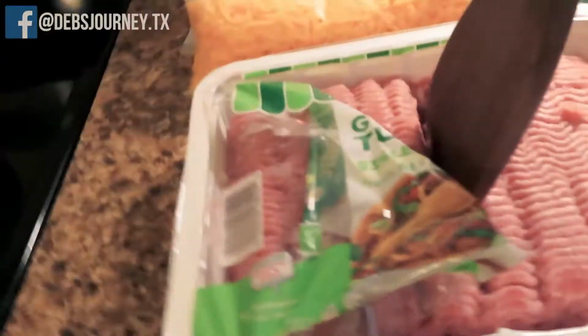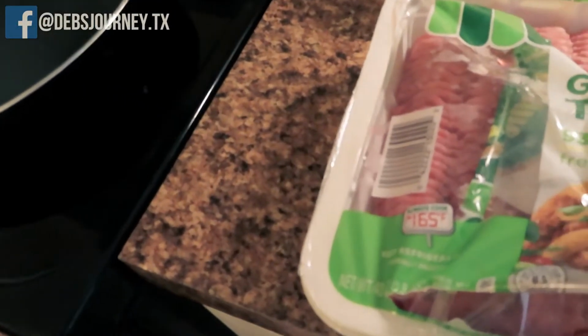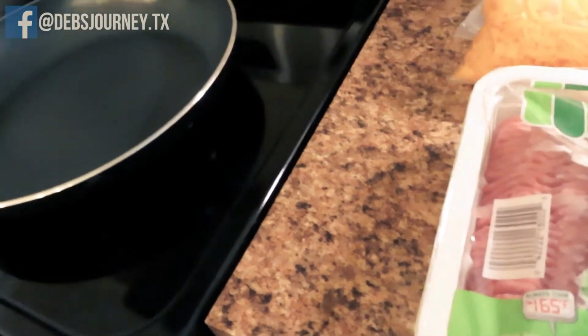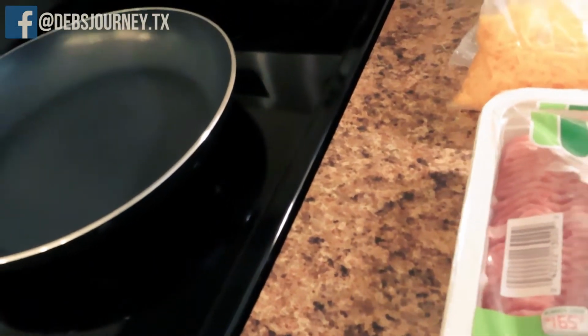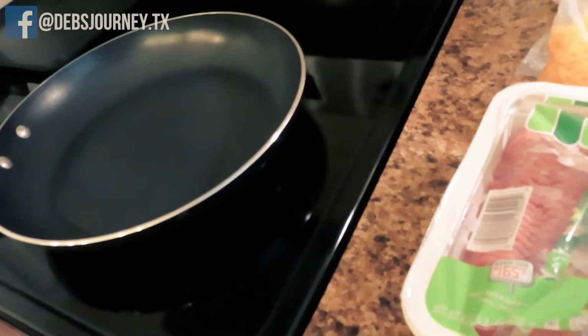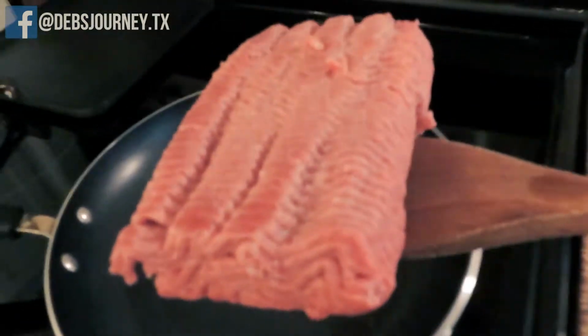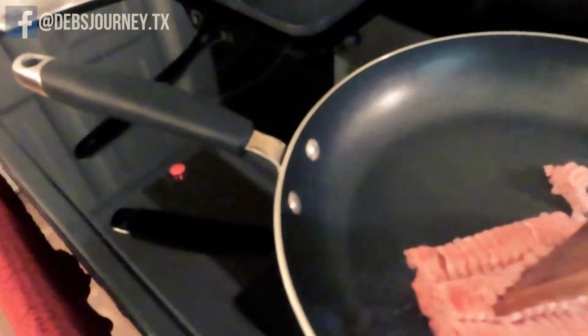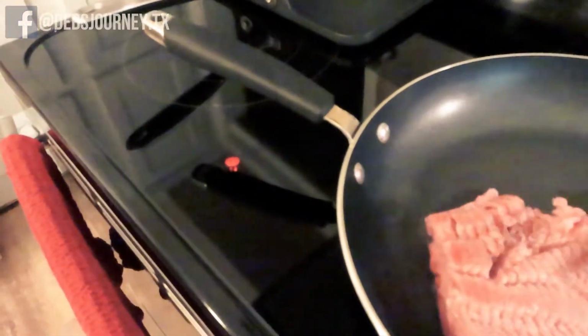Anyway, okay, so back to the recipe, right? You're like, Deborah, get to it. Okay, I'm sorry. All right, so let me show you what I'm doing here. My meat is still kind of frozen, and I do this all the time. I always end up taking my meat out too late. Can you relate, or am I just not on the ball? So what I do is I put my meat here. The pan is already hot because I walked away from a hot pan.